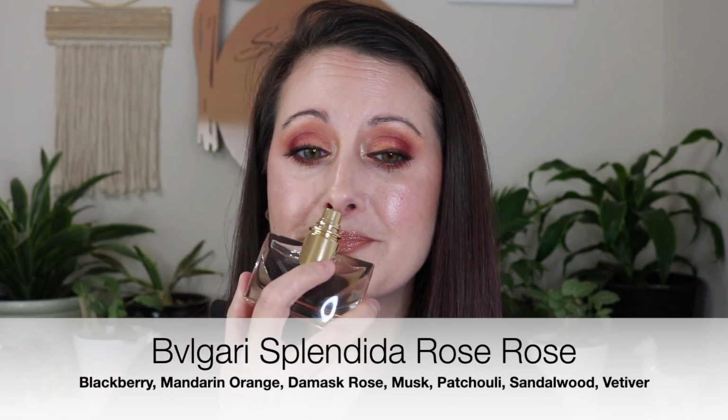Okay, this next one is one that I just blind bought off of Mercari. I think this one had been recommended to me over the years. This is Bvlgari Splendida Rose. This is an eau de parfum. And yeah, I've had a couple of these, like the Splendida Rose. I've had the Rose Essential, I think, as well, recommended. This is a brand spanking new bottle. Like, I sprayed it once. I don't know if it had been sprayed before that. I doubt it. It's probably only been sprayed a couple times, but it's beautiful.